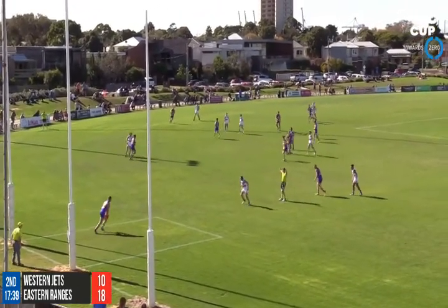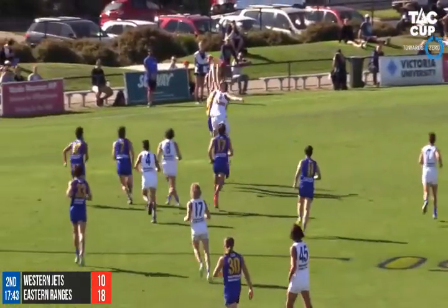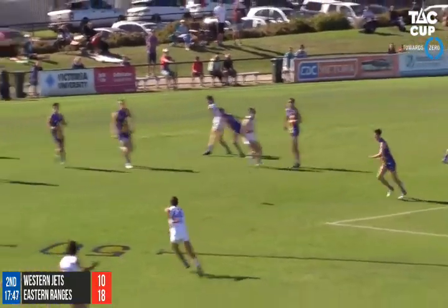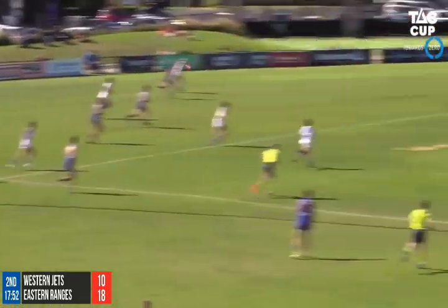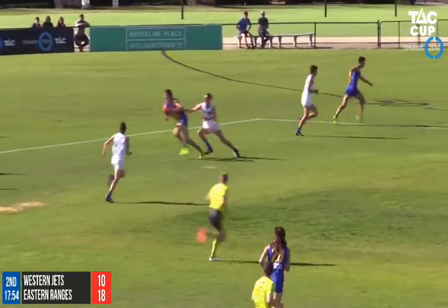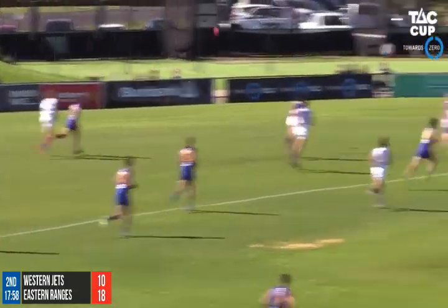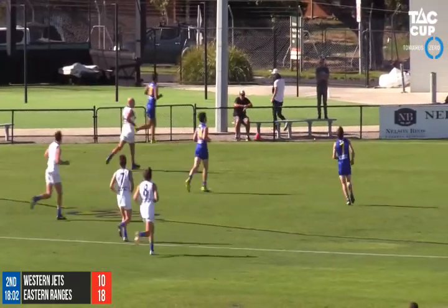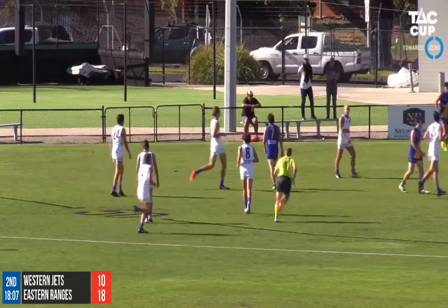Papachakakis brings the ball back in for Western Jets. It comes over the back. Easton through Quirk. Kicks forward. Mark taken by Pettigrove. Kicks into the middle, into the leading player. Now they get it across. Kick forward by Andrews. Inside 50, but misses the target. Jecker was in a good spot there.